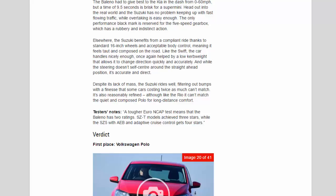Testers' notes: a tougher Euro NCAP test means that the Baleno has two ratings. SZ-T models achieved 3 stars, while the SZ5 with EVE and adaptive cruise control gets 4 stars.